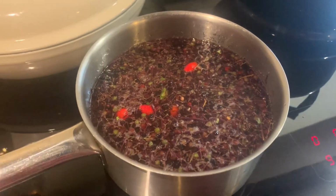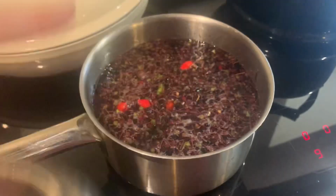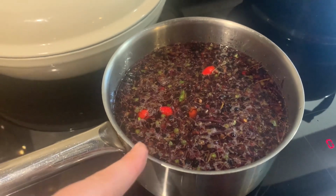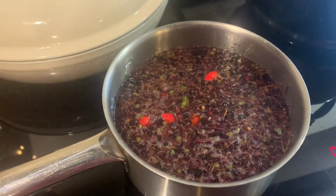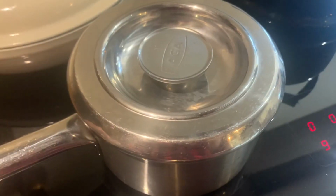As soon as it comes to a boil, I'll just leave it to simmer for about 40-45 minutes, something like that. If you had dried elderberries, which I recommend if you manage to get enough, you use 2 cups of water to 1 cup of dried elderberries, and you would simmer it for a little bit longer.